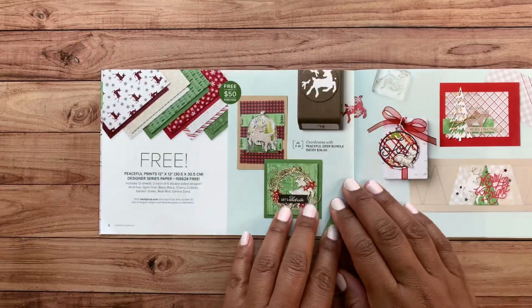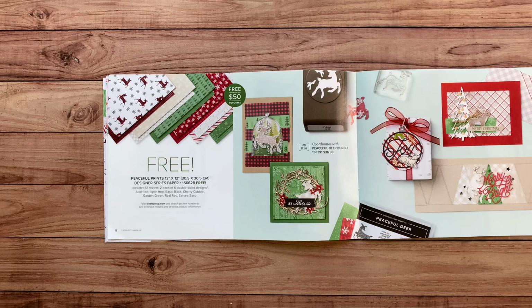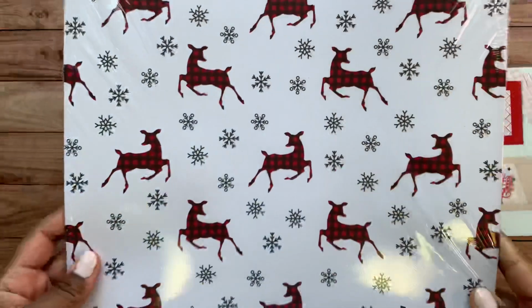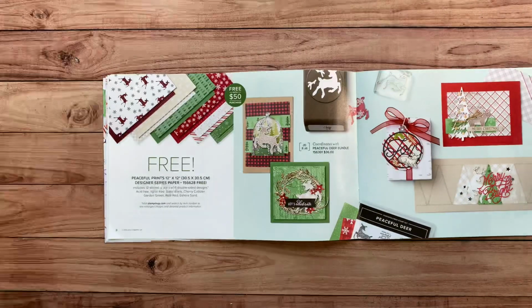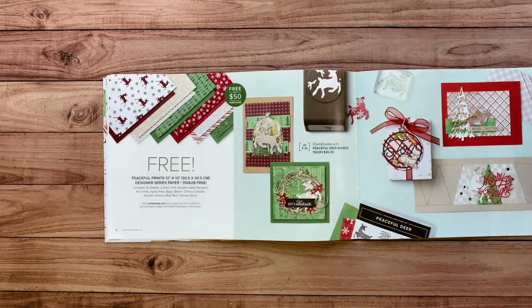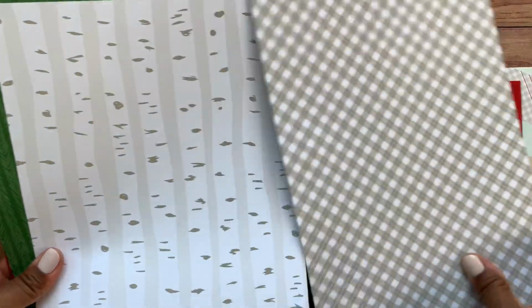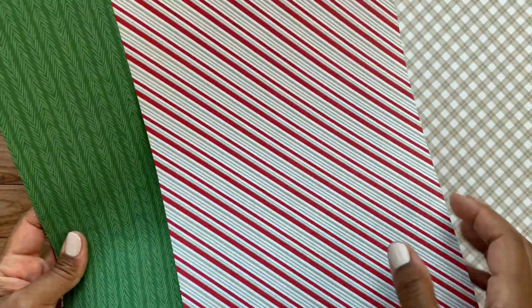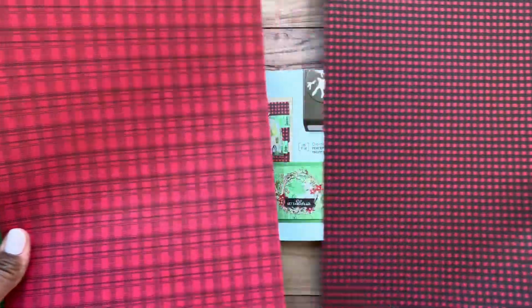Okay, on page 8, we've got the Peaceful Prints 12 by 12 designer series paper. It looks like this. And I have them chopped up too so that you can see the designs a little bit closer. So we've got these beautiful, vibrant colors. That's going to make beautiful holiday cards. So easy. I love this deer. And definitely love the buffalo check.